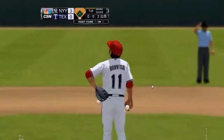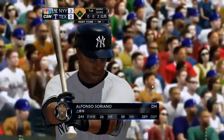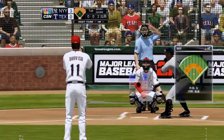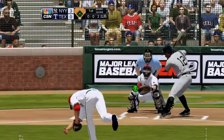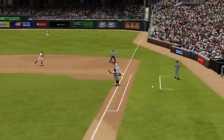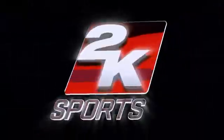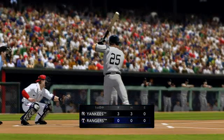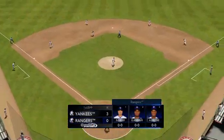Now with 2 outs, a chance for Alfonso Soriano. Swung on, that is hit. Oh, look out. Throws on to first in time to retire the side. And a great way to start in the first. They get 3 runs off a bad pitching start. The Yankees are on top, 3-0.